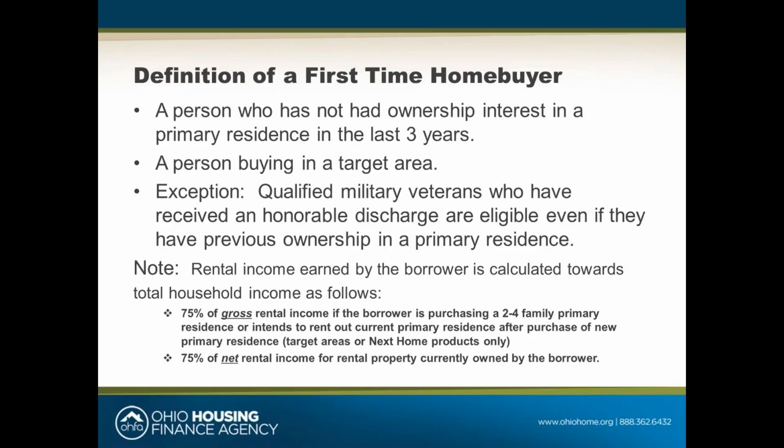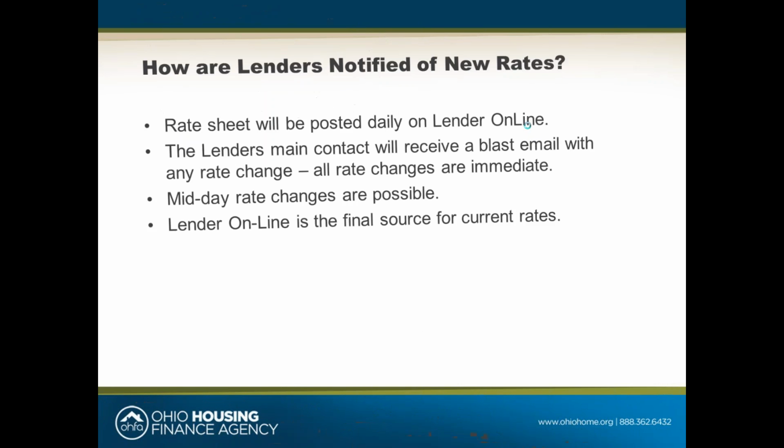If they intend to keep their current primary residence, I should say, if they have had ownership interest in their primary residence in the last 3 years, they either need to be buying in a target area or use our Next Home product, which we will get into. Okay, so now that I've stumbled through that, let's move on.